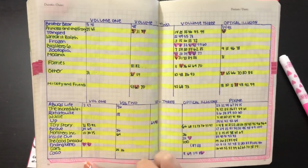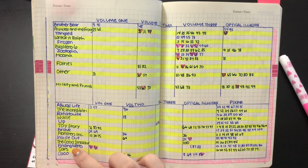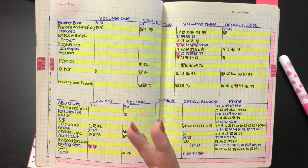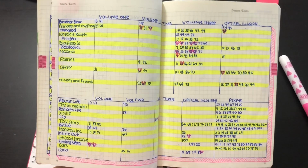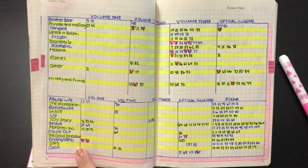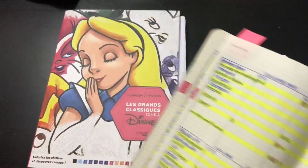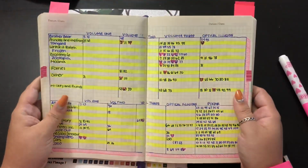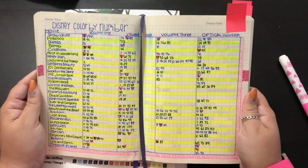Also, if movies have sequels, I don't write them in twice. So like Finding Nemo and Finding Dory, obviously there's specific characters from each of them. But if I'm looking for one, I'm really looking for both. And it's much easier to say Finding Nemo, and then go through 10, 15 pages than it would be, again, to go through the whole book. So yeah, that's my process. And it's a little bit crazy, but I think it's a lot of fun.